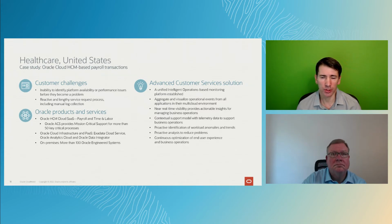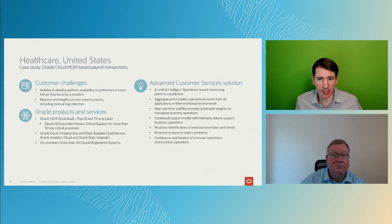With our Oracle services, we were running a mission critical support offering. We were managing 50 different key processes. Again, this customer had HCM SaaS with us. They had an OCI cloud environment that had platform services, Exadata cloud service, analytics, data integrator, and then more than 100 Oracle engineered systems. All that software and service had business transactions running through it.